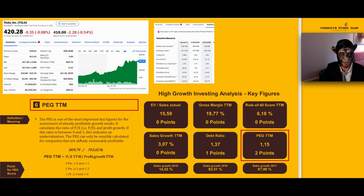The PEG can only be calculated if the company is already sustainably profitable. So here we have 1.15. The PE, TTM 809, as you can see here in the summary of Tesla's overview, 809 divided by a very nice profit growth compared within the last 12 months. If we compare it to current EPS, a value above 0, and if we compare it to the last 12 months, we had minus 0.9 EPS. So we have a very, very nice profit growth if we compare it to the last 12 months.